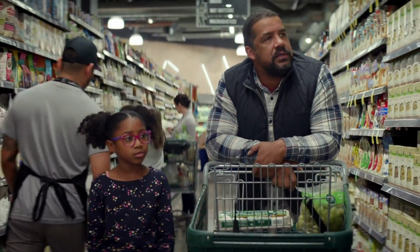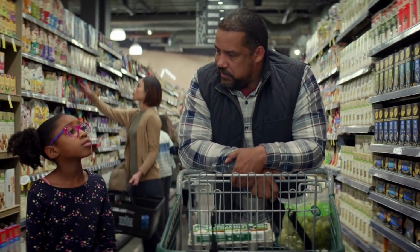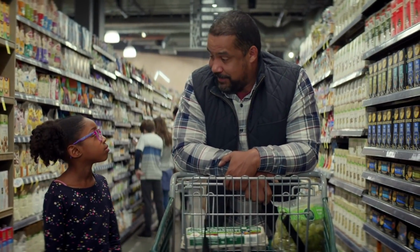Many of the bars within Whole Foods have specials that run throughout the week. Look for events like local beer specials, different promotions, and special events.